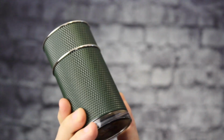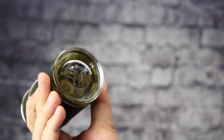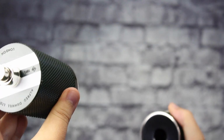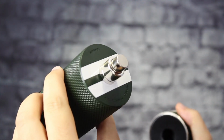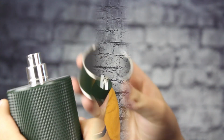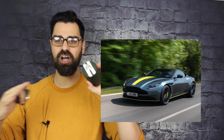Looking at the presentation, as always, Dunhill Icon bottles are absolutely gorgeous. They're heavy. I own every single one of them. They look great as a collection. This one, even more, it's got the British racing green color. Just looking at the bottle, it exudes class. It really gives me the imagery of racing down in the English countryside. I got that racing green with the lines here. Aston Martin, I'm going real quick.